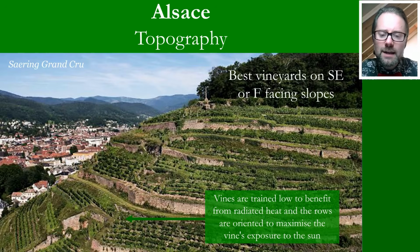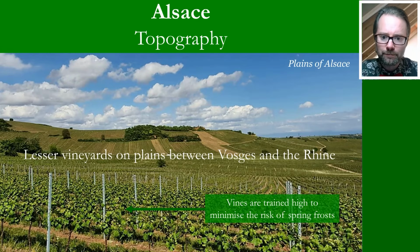Now, in these areas where you find terraces going into the Vosges Mountains, like you see here, the vines are trained quite low to benefit from radiated heat from the slopes and the walls that are supporting the terraces. And the rows here are oriented to maximize the vine's exposure to the sun. And this in turn will, of course, ensure real maximum ripeness, hence why our Grand Crus tend to have a little bit more concentration than generic Alsatian wine.